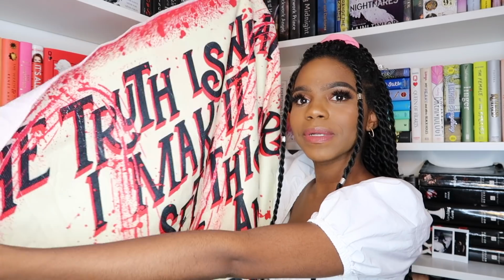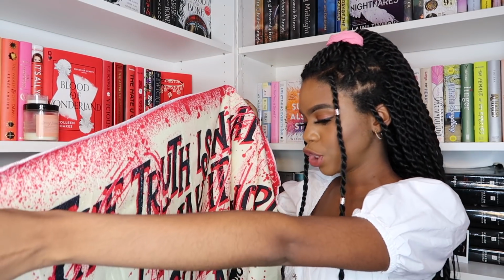I feel like I'm probably going to be able to take so many pictures with this if I go to the beach soon, so I'm really excited about this. I literally love Red Queen, and I've never seen a beach towel in a book box before, so now I have a bookish inspired towel. I didn't know I needed that until now.